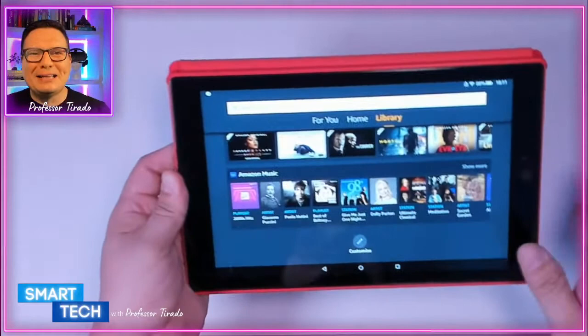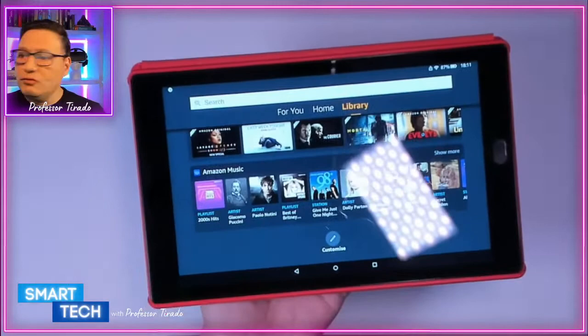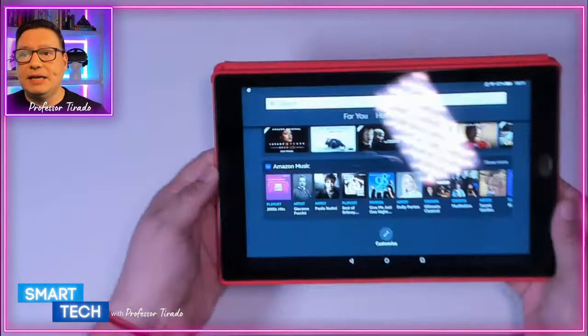But you have a lot of different options with this particular product itself. As I said before, it has over 5,600 ratings, 4.5 stars, and you can pick this up for $179.99. So again, a great deal as well.